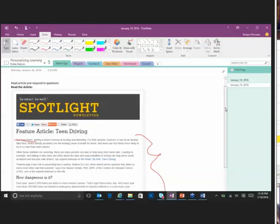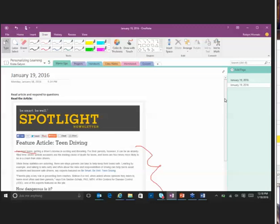Well, with OneNote, there is no need for the student to come back a day later to see the teacher, or for you to try to figure out how you're going to get 3 to 5 minutes with that student to give them a more thorough explanation of what they need help with. You can now do that inside OneNote as well.